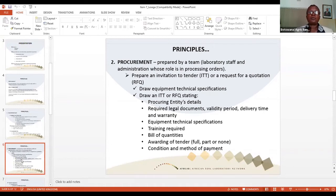And then you come to stating the condition and method of payment. Here you are telling the supplier that you only pay at the end, only on the satisfactory delivery of the order.